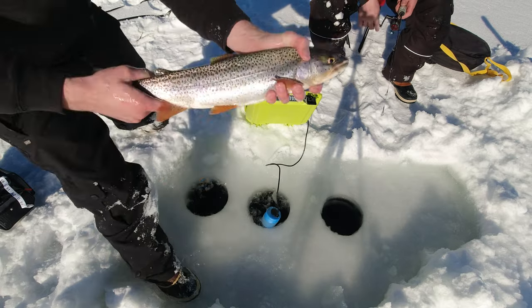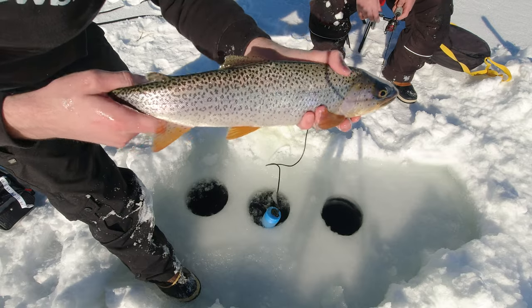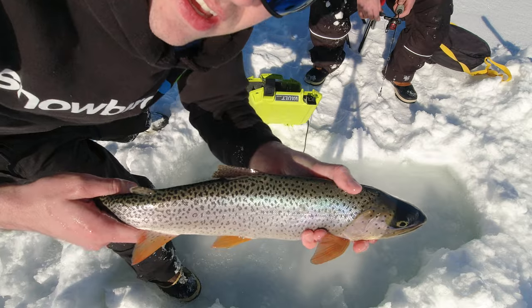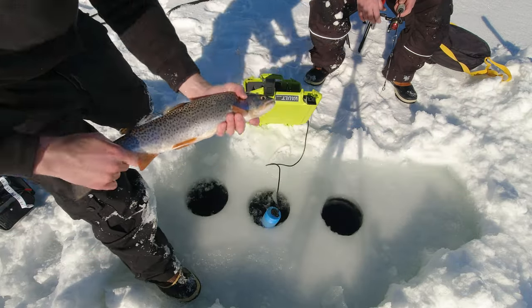Nice. Oh. All right, guys. We caught another cutthroat trout. Look at that. Super beautiful. It's hard to see the screen because the sun's facing our face. That's a good, healthy cutthroat right there.